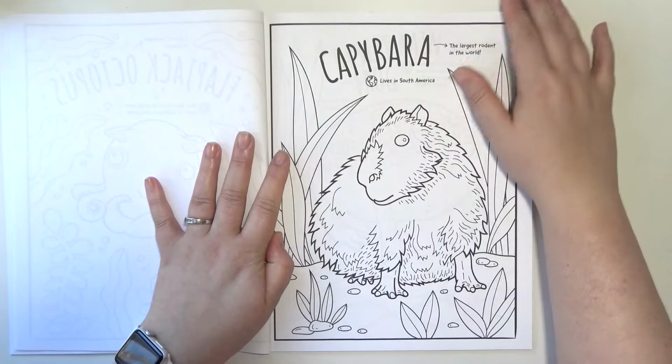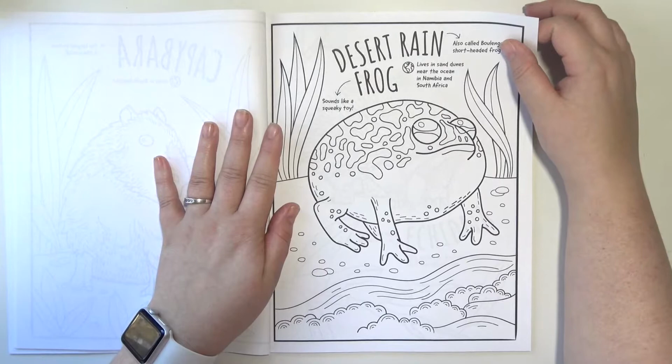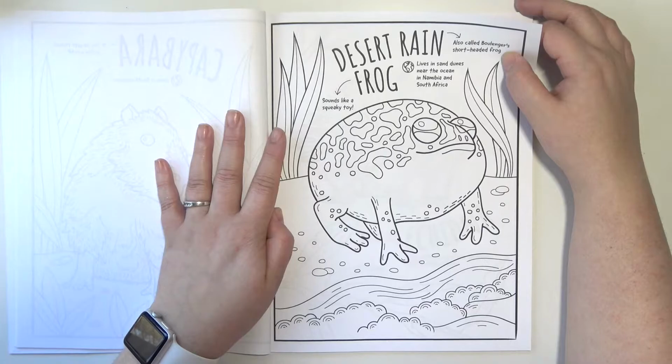This is a capybara, the largest rodent in the world, and it lives in South America. The desert rain frog. It sounds like a squeaky toy. That's fun. It's also called the Bollinger's short-headed frog. Lives in sand dunes near the ocean in Namibia and South Africa.